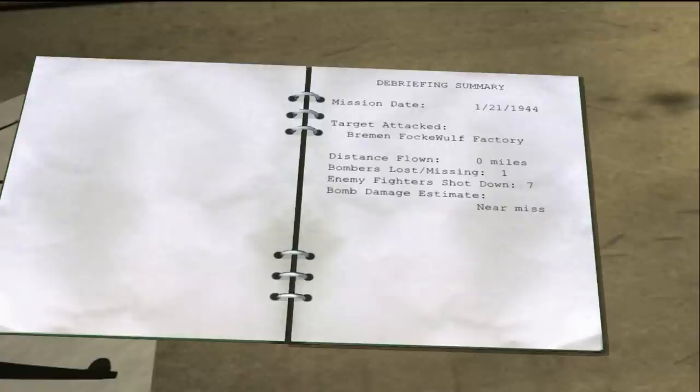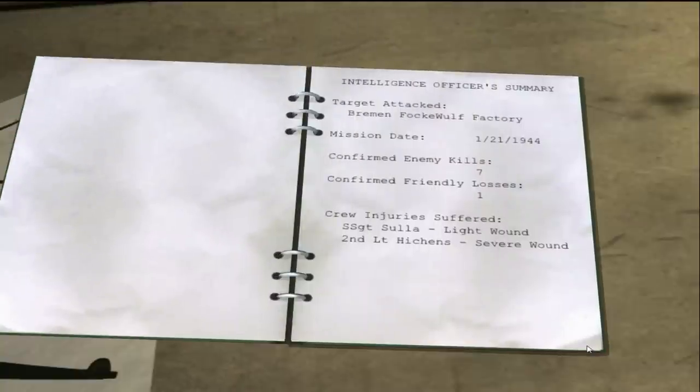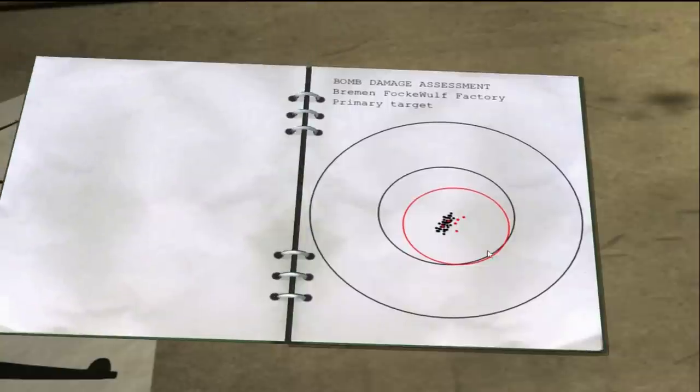Enemy fighter shot down, 7. It was classified a near miss when clearly we hit it. Clearly we hit it. Anyway, crew injuries: Sulla, light wound; Hitchens, severe wounds. Okay, a near miss.